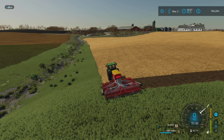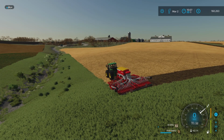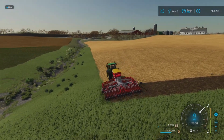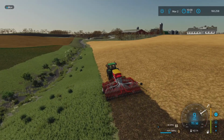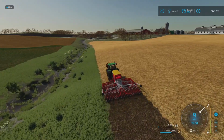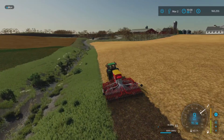Probably about as good a time as any to start a time lapse. I real quickly just checked to make sure that we were capturing video, and I believe we are. So all systems are go.